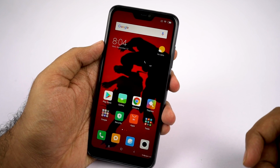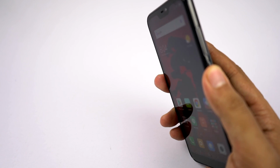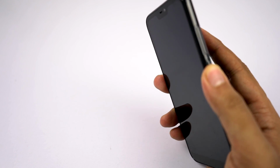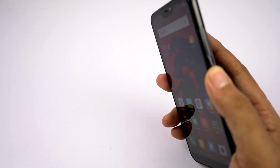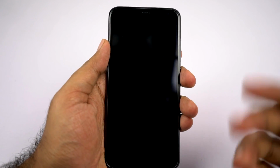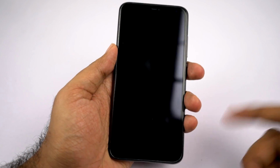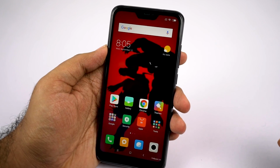Now let's check the fingerprint scanner. I've already set it up, so let's see how good it is. Fingerprint scanner is fast, not super fast, definitely not as fast as Redmi Note 5 Pro probably. It is fast and usable. By the way, whenever your phone recognizes your fingerprint, it simply unlocks the phone. There is no haptic feedback or anything like that. But if you use a wrong fingerprint or a fingerprint that's not registered with your phone, you'll slightly get a feedback saying it's not the right one. That's a nice little feature.